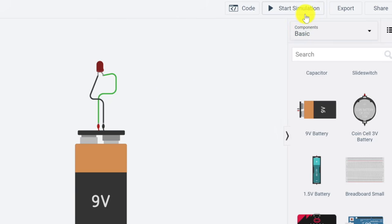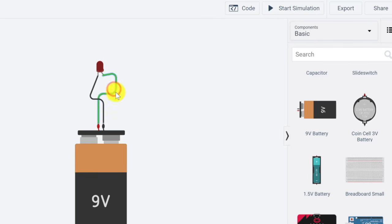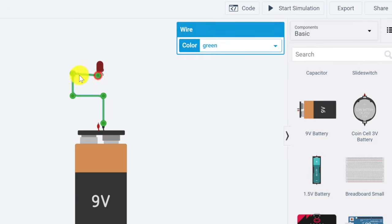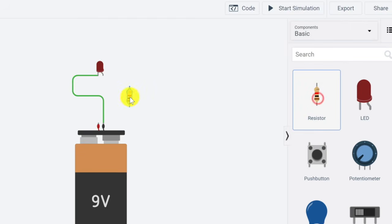So what do you think is going to happen? And this is a question that I would ask my students. If I press the simulation, this time it's not giving me an error. This time it's actually breaking the LED. That's because the current going through is quite large. So I'm going to stop the simulation and go through the process again. And this allows the students to really break stuff without breaking stuff. So here I go. And then what I'm going to do is add my resistor.